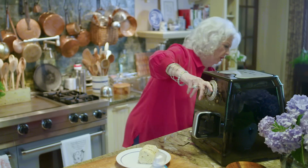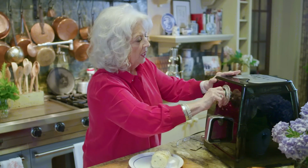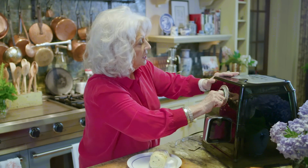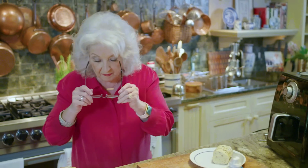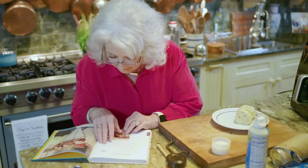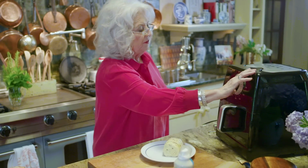Let me make sure it's plugged in. That always helps. Electricity works real good. All right, so I'm gonna turn this on to about 4 minutes. And let's see, it tells me to cook this at 350. So that would be 350.